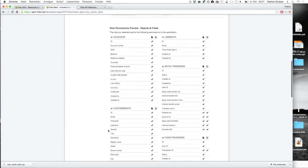Below, you can also see the different permissions that we have. You can get a permission just to read from an API, for example account data or user data, just reading if the user is fully KYC'd, making sure that this is a fully identified bank customer, up to reading financial data or making transfers. So we try to make that pretty fine-grained.